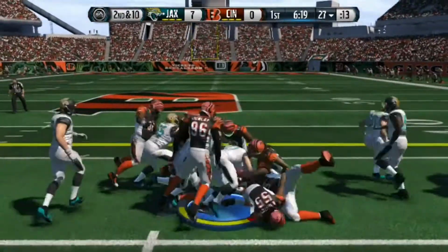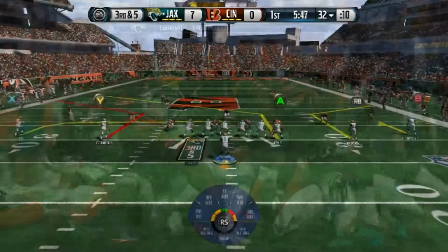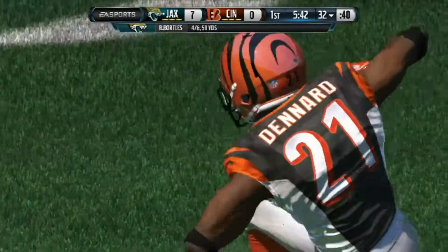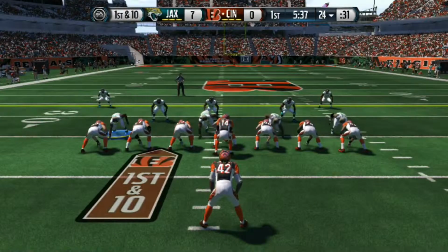It's Jacksonville ball as we start with a handoff to Gerhart, and he'll fight his way forward for a gain of 5, trying to get this run game going early. It's 3rd and 5 now. Bortles back to pass, quick throw. It's ripped out of the hands of Cecil Shorts. What a job by the rookie out of Michigan State, Darquez Dennard.